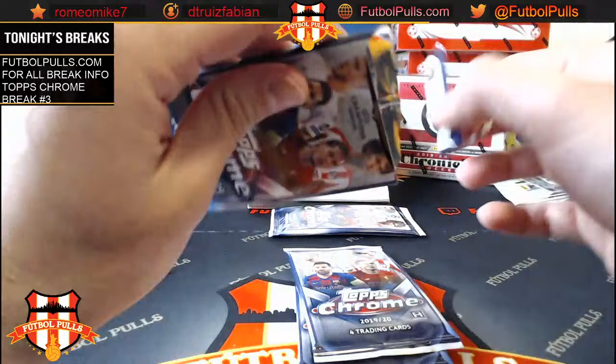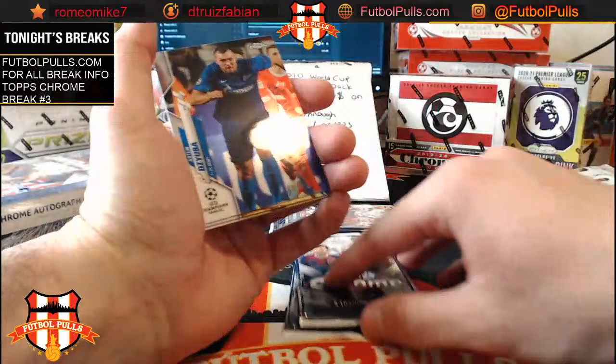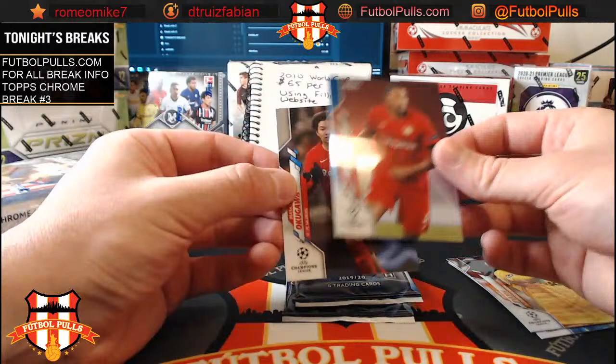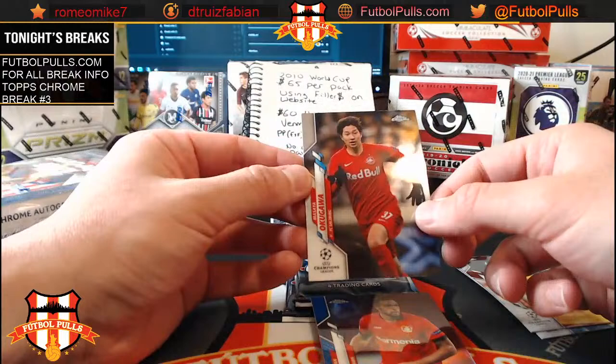Did I pull a Holland? Yes, we already pulled one Holland so far. Let's see if we can pull another one or even a Fati. Artem Zyuba, Andrei Pyatov, a Jonathan Tah refractor, which is to 150, blue carbon, and an Okugawa.